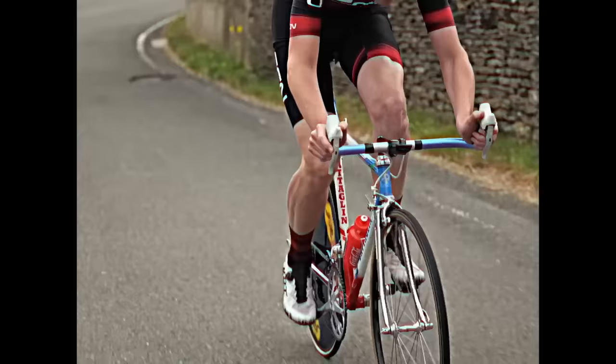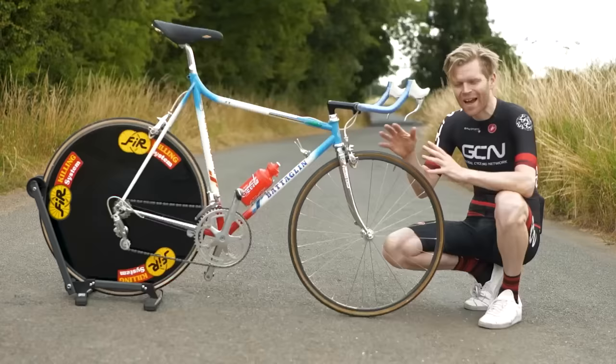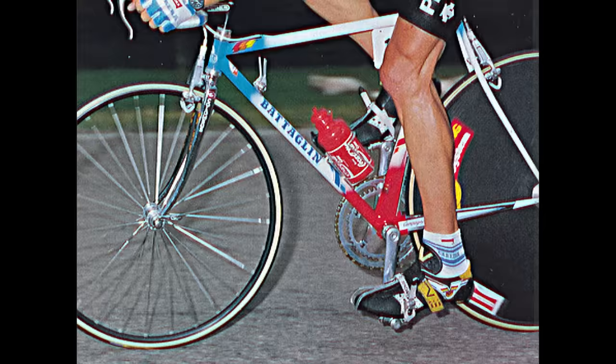But this is no ordinary time trial bike. In 1987, this was one of the fastest bikes on the planet. It won the Tour de France and the Giro d'Italia in the same season under its rider, Stephen Roche.